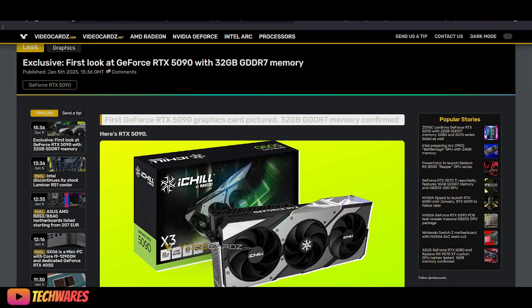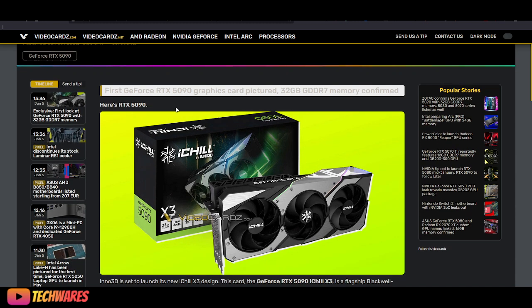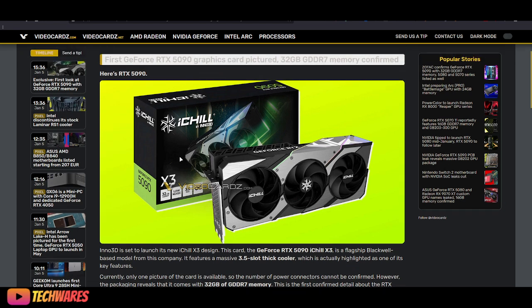Today is January 5th, 2025, and we're getting the first exclusive look at the NVIDIA GeForce RTX 5090 that comes with 32 gigs of GDDR7 memory. All right, this is from VideoCardz. There we go. This is from iChill by Inno3D.